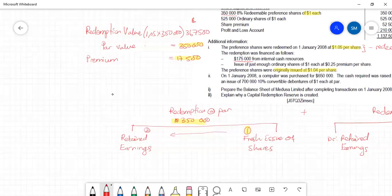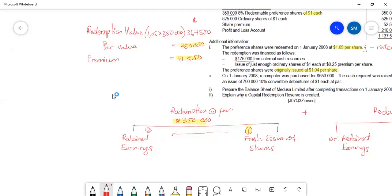First of all, we want to calculate the shares issued. We want to know how much of these shares were issued. We are not given plainly how much of these shares were issued. What we know is that of the redemption, $175,000 was used from internal resources, and then the remainder was from issue of shares.